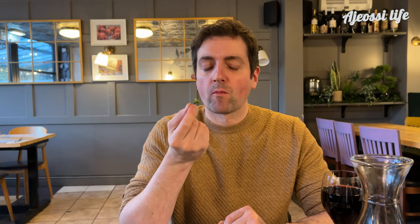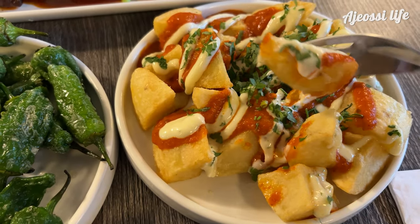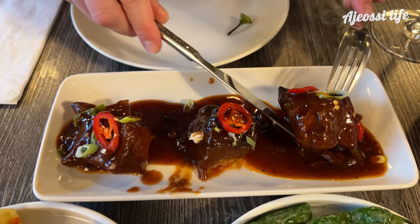First thing I can taste is the smokiness of the peppers. They're not at all spicy, but they're soft and a little bit salty. Delicious. I can already tell that the patatas bravas are hot and crispy. I can't wait to try them with the bravas and aioli sauce. Oh yeah, they're crispy on the outside and fluffy on the inside, just as you'd expect. The sauce is perfect. I love it.